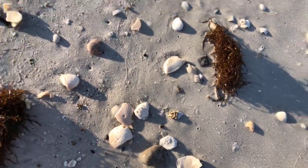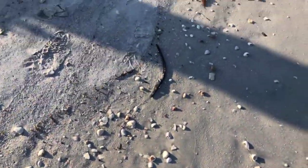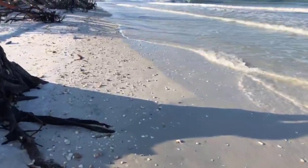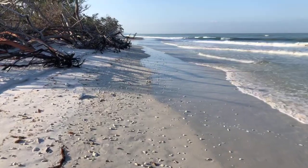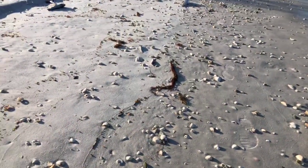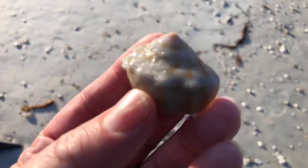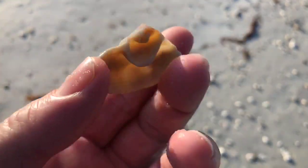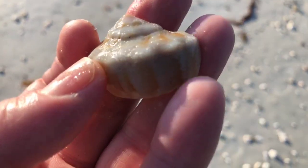I thought I saw a murex shell on the beach there, but no. There's the top of a whelk shell, the very top of a lightning whelk. I haven't found any of them lately either. It's just the very top of an old lightning whelk.